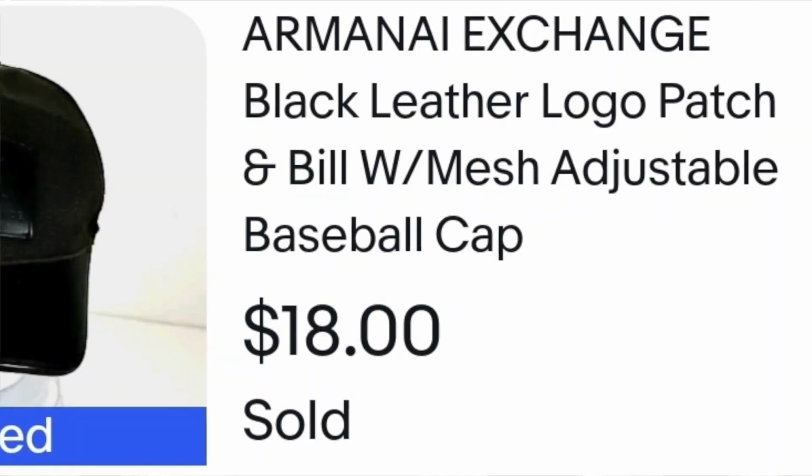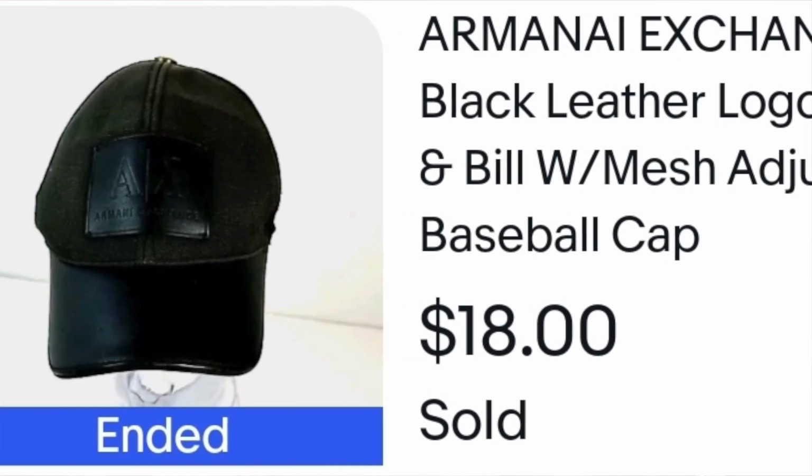Well, I guess that person that bought that Armani sunglass holder really likes Armani stuff, because this is an Armani hat. And as you can see, it's a very well worn Armani Exchange hat. Still in pretty good condition overall, but it is worn and used. Had this been brand new, it'd probably have been over $75. But this one is worn and used, and I sold it, and this went out for $18 plus shipping. And it did go out to the same buyer.